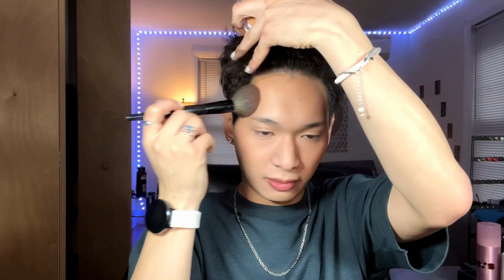Now, if you're going to use a product like this, you might want to invest in a nice fluffy brush like this, so you can be more precise with it, and it will distribute the product better than a sponge would, because sponges typically work better with more liquid cream products. But if you're using a cream bronzer, you probably wouldn't need this, unless, like I said, you have more oily skin and you're more into powders.